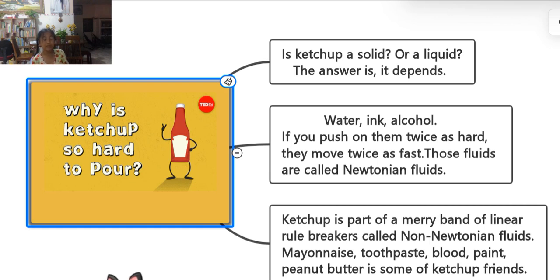And then, you know what happened? The ketchup started flying all over. It made a total mess, and at that time I was really shy. But why is ketchup so hard to pour like that?